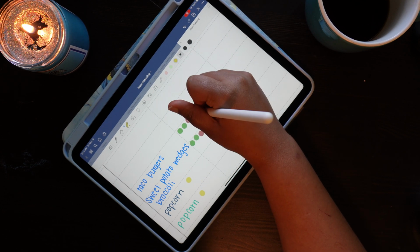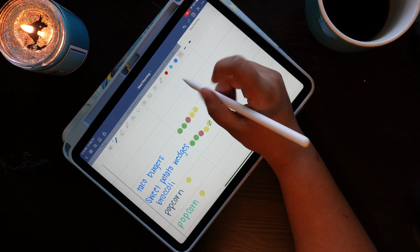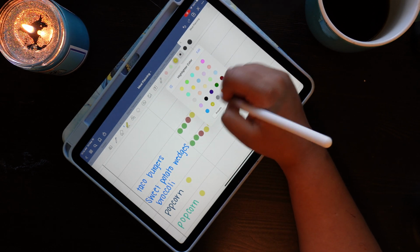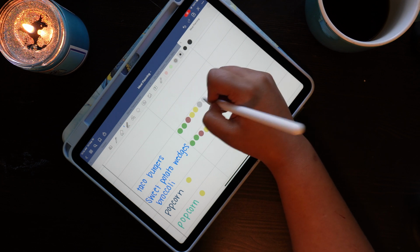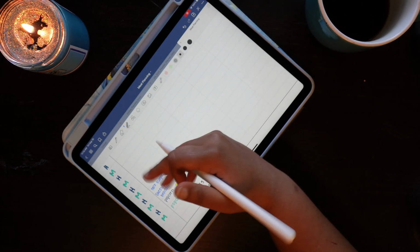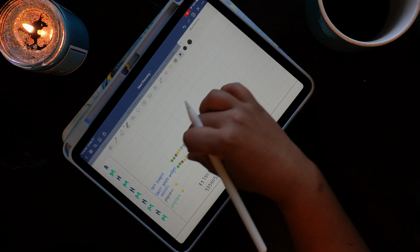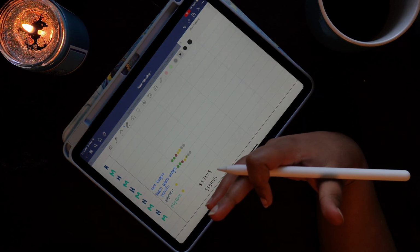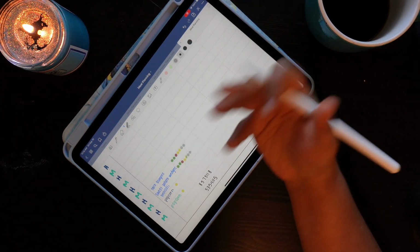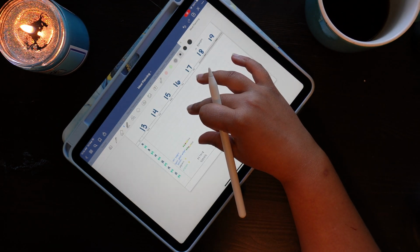A yellow, 2 yellows for him, 1.5 for me. And we'll say 2 teaspoons apiece. I try to make our dinners as similar as possible because we do eat the same things at dinner. So this really just cuts down on our need to cook a ton of separate meals. It's just portioned slightly differently. So that'll be Monday, Tuesday.